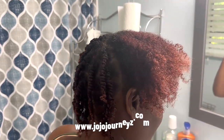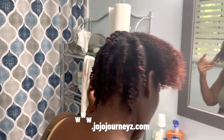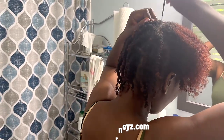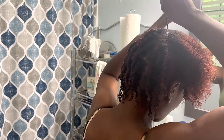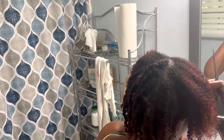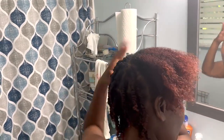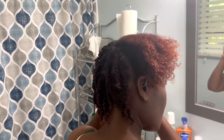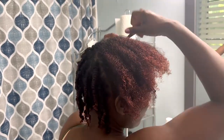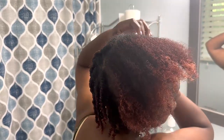Okay, so I'm going to go ahead and take both sides down because in the front, I actually care about my part in the front. I don't want it looking too raggedy, right? Gotta have some type of order going on in the front of the head. So I'm just going to go ahead and twist that back up, like that, and just put it back in a little bantu knot, if you will. Then get back to the other side.